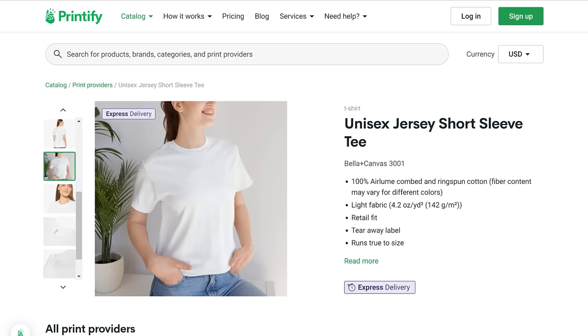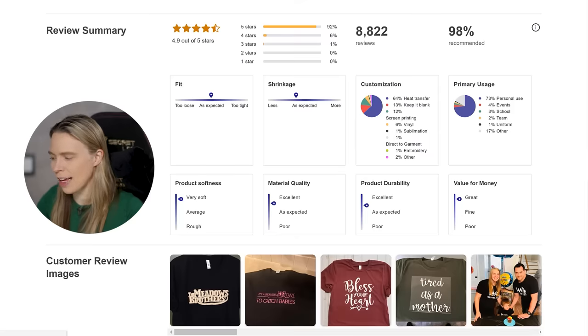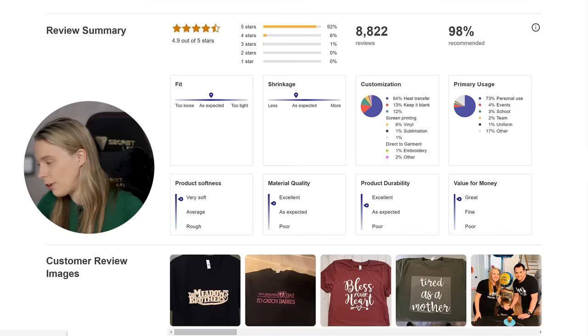And so if a base product is branded, I like to go and check out the reviews for it. So for example, let's take the Bella Canvas 3001 t-shirt again. Well, what you can do for clothing like this is you can come to Jiffy Shirts and look up the product page for it, such as the Bella Canvas 3001, and see what people have to say about it. You'll see that it has a very high review score and that the majority of people confirm that it does run true to size, which is great.